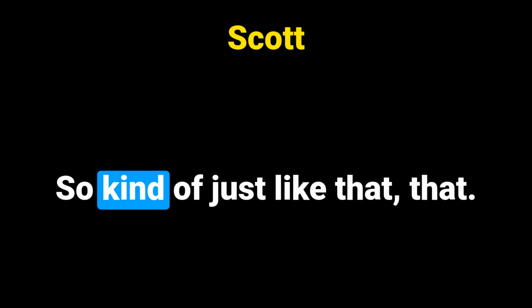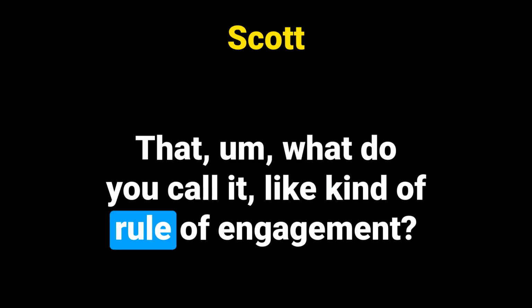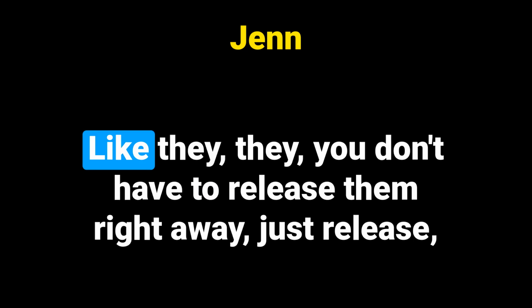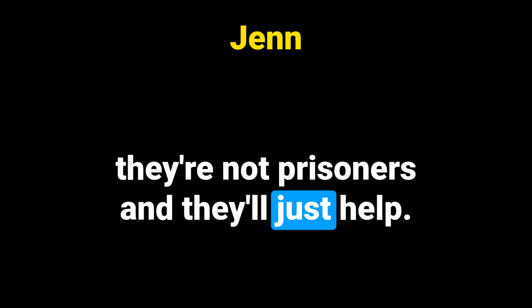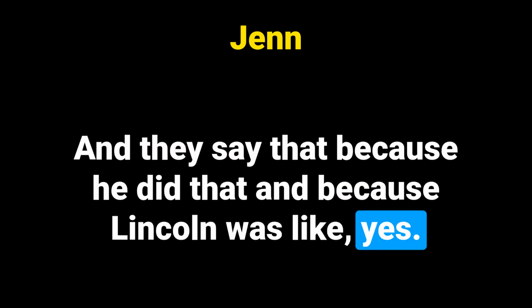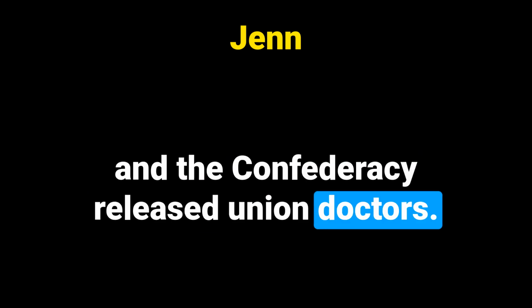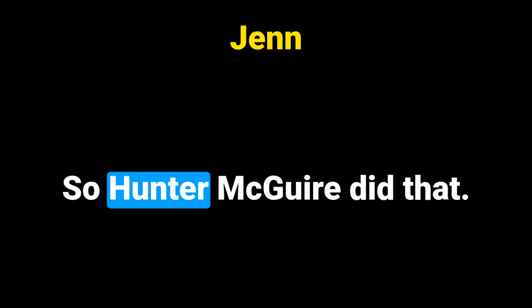Where he makes a case to President Lincoln that we should release doctors on both sides when they're captured. So kind of like a rule of engagement, where if they're there with the Red Cross, they can help either side. You don't have to hold them. They're not prisoners, and they'll just help. And they say that because he did that, and because Lincoln agreed, he right away released the Confederate doctors, and the Confederacy released Union doctors. They say that saved so many more lives than would have been lost otherwise. So Hunter McGuire did that.